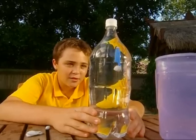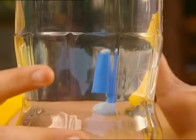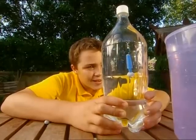Make the submarine dive and surface at your command. Squeeze the bottle hard and you're in dive mode. Stop squeezing and up she comes. With a little practice, you can even get it to stop right in the middle.